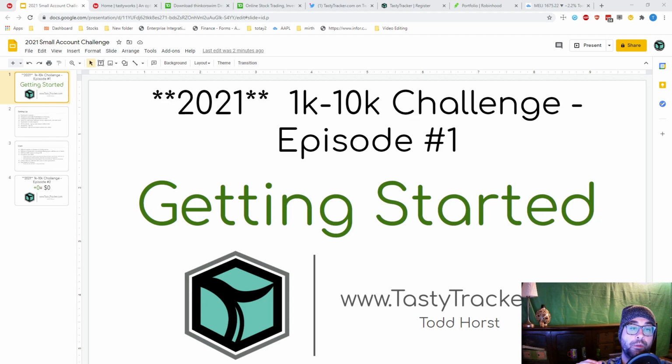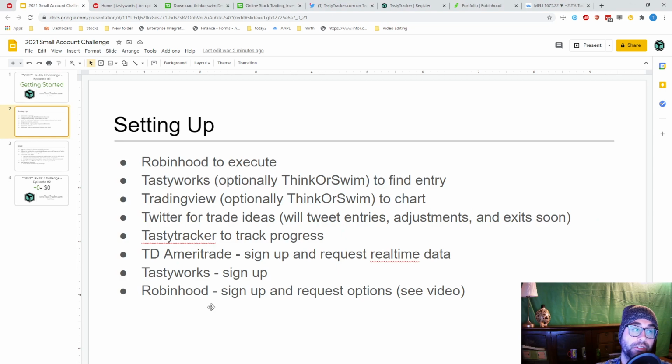But I wanted to go over sort of the parameters so that you know what this challenge is going to look like and maybe how you can help me out. So first thing to do would be to get all of your brokers set up. So for this challenge, I'm going to be using Robinhood to execute. That differs from the 2020 challenge where I used Tastyworks to do all of my executions. Robinhood is what a lot of new beginners start off using, so it only makes sense to start there.